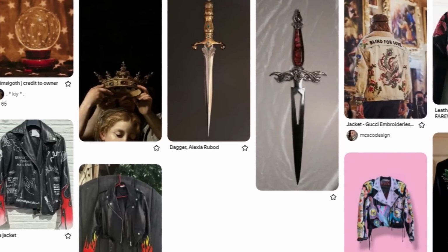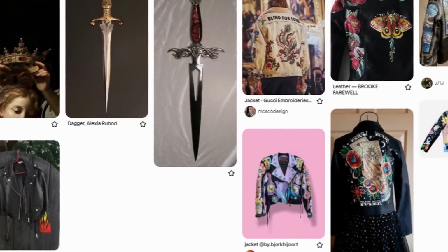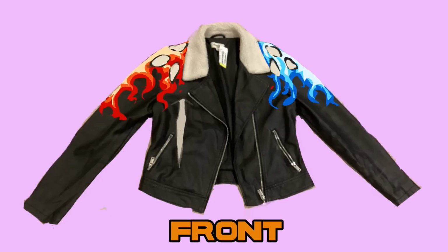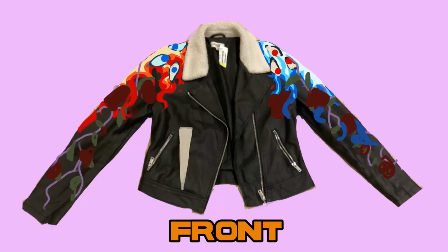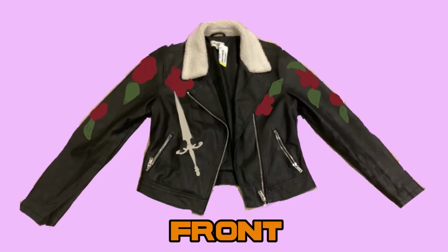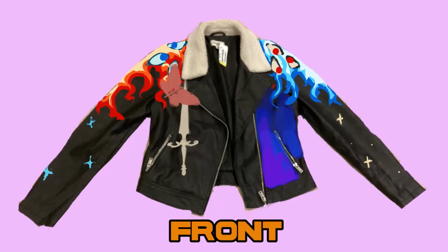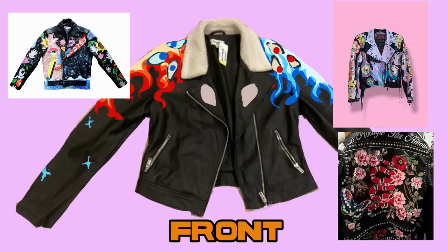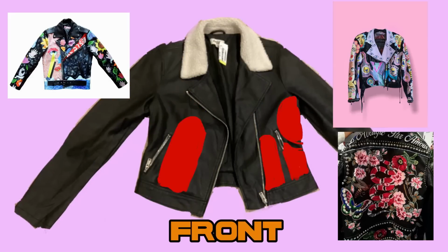We got some swords, we've got some flames, we've got some maximalist jackets because I thought that's the direction that I wanted to go in, and that is certainly the place my design started at. On this jacket, I really wanted to collage a bunch of different ideas together and make it really detailed and intricate and have a bunch of my favorite things that I love on it. The direction I was going in was very heavily inspired by these punk jackets I found that had kind of just doodles and collages all over them.